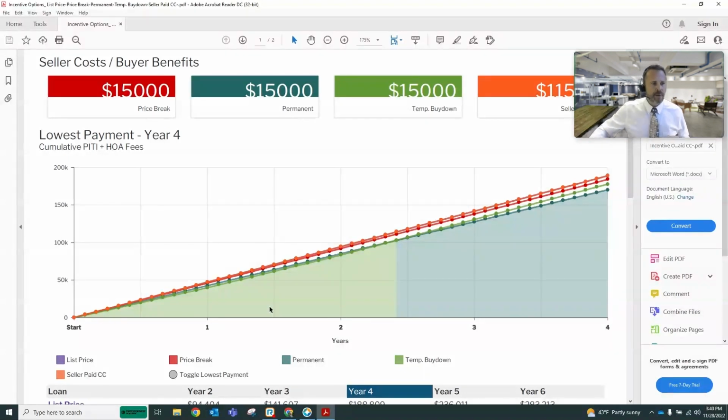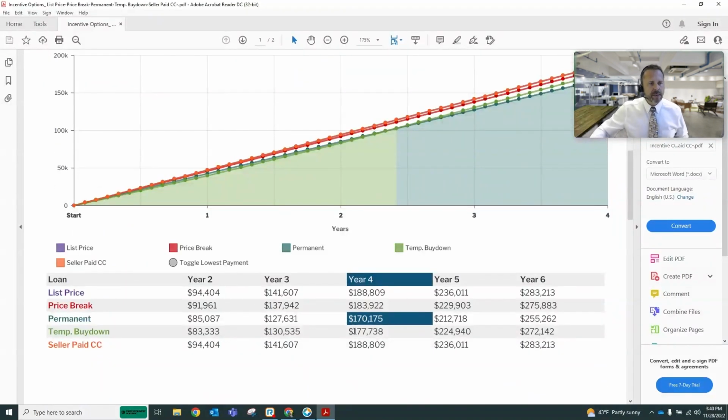So from strictly looking at a payment standpoint, if you think you're going to sell or refinance in less than 2.5 years, the 2-1 buy down will be the lower out of pocket or best cash flow for the house. Okay, and as you get down here, you would be able to see the difference.